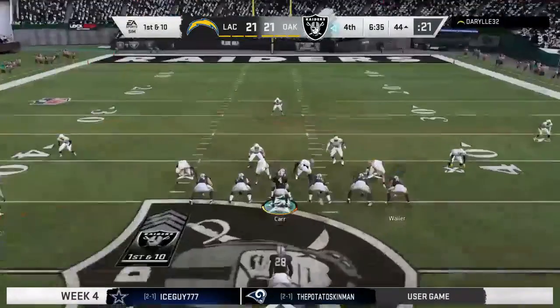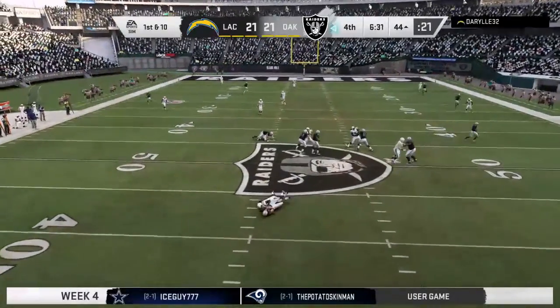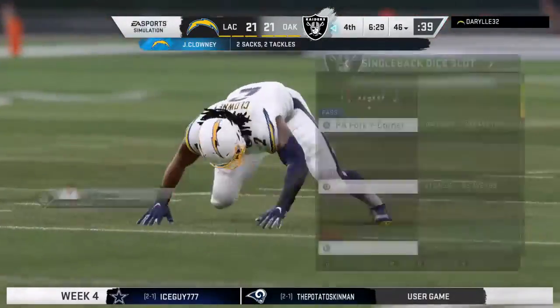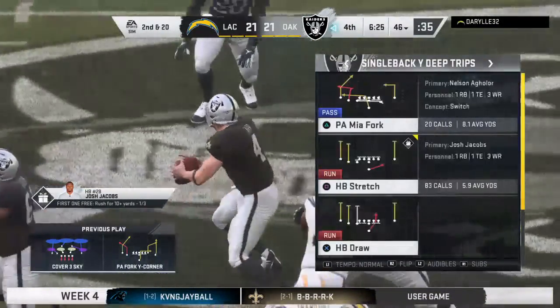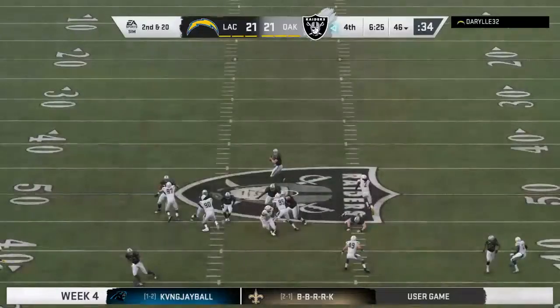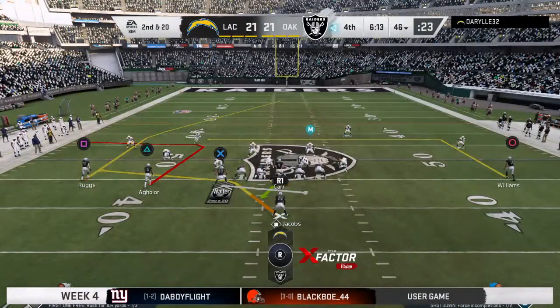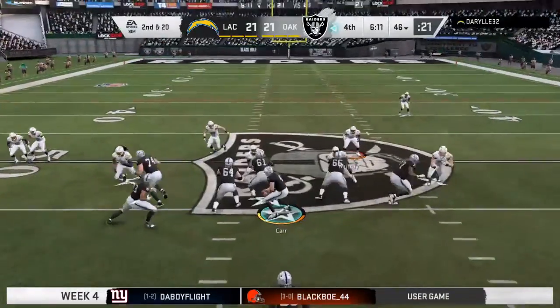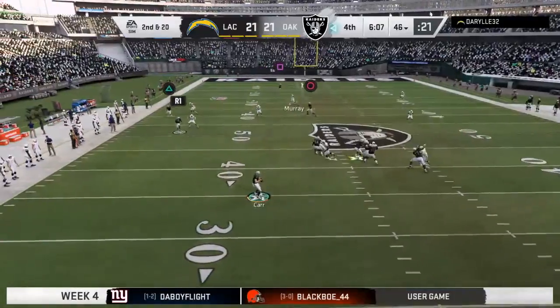1st and 10. Play action. Now it's Carr. Nowhere to escape, and he goes down. Jadeveon Clowney able to record his 5th sack of the season. Well, they go play fake. The problem is nobody was faked out. And when no one's faked out, what's the end result? Quarterback gets hit. After the sack on 1st down, Carr.